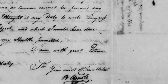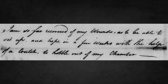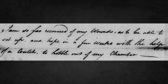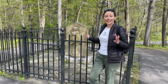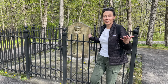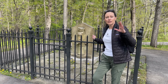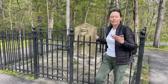It's dated January 11th, 1778, and it says, "I am so far recovered from my wounds as to be able to sit up. I hope in a few weeks, with the help of a crutch, to hobble out of my chamber." I think he's subtly or not so subtly reminding Congress that it is like 5 months or 4 months, maybe my math is wrong, since he was shot. He is still recuperating. He is still in bad shape.